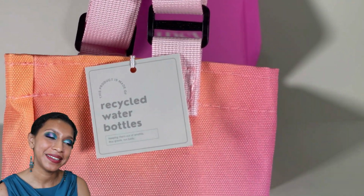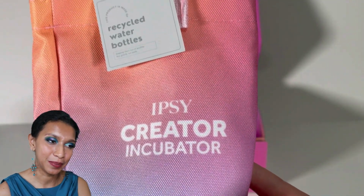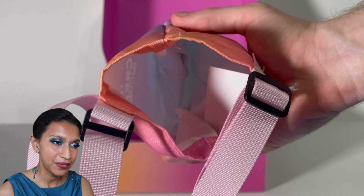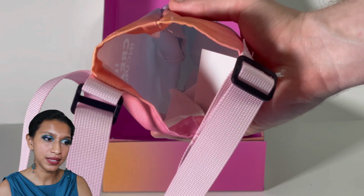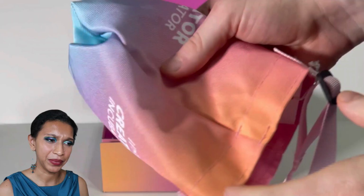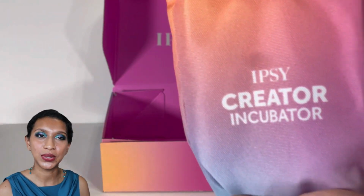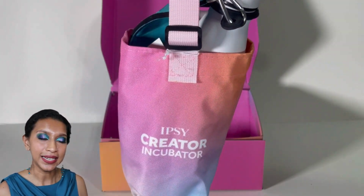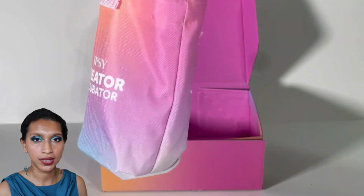Thank you, honey. And next we have this recycled water bottle bag. Oh, okay, so they've given us a water bottle bag. Interesting. Very, very nice. I like the colors. It matches the box, obviously. So I think that's pretty nice of them. But I really do like that. I think it's fun. And here he is showing you what it looks like with an actual bottle inside. So yeah, this is probably it for our Boxycharm items.